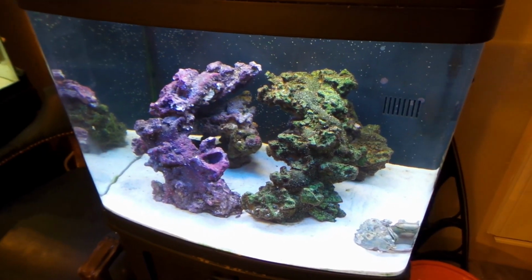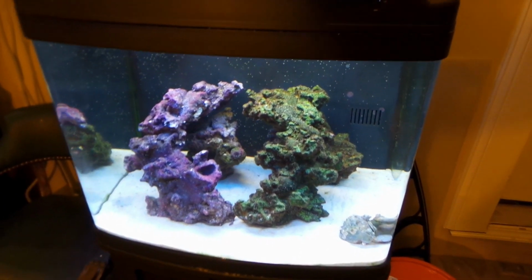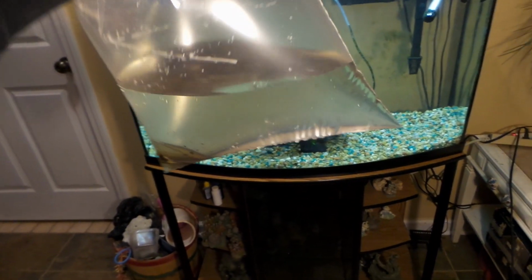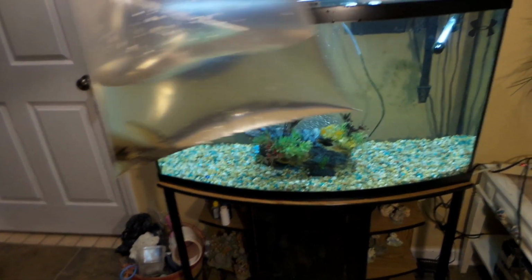Next weekend I am gonna add the first coral to it, and then within about a month or so, we'll go in and start adding fish back in here. But it is about time now to go and put our longfin bushy nose Pleco into his new tank.